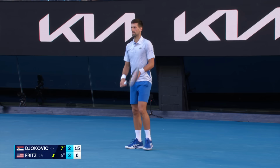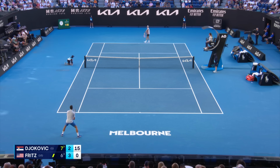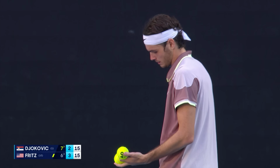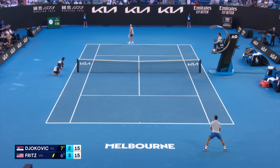And as I said, it's even dropped another couple degrees from where we were even 10 minutes ago. So it's definitely gotten cooler. And I think that is helping Novak big time. And not only that, the greatest know when to step up. And being down a break right now, this is the time to try to get a break back. Oh.